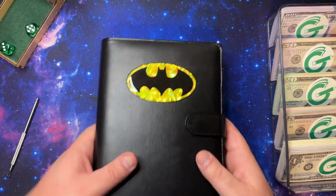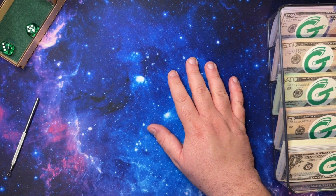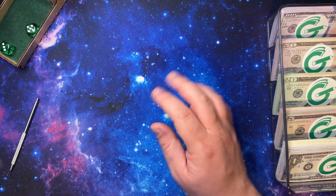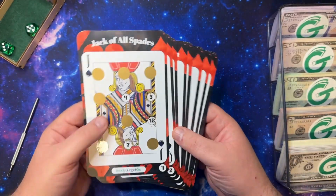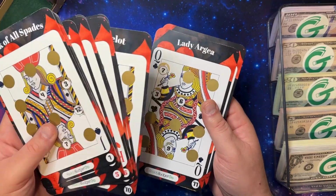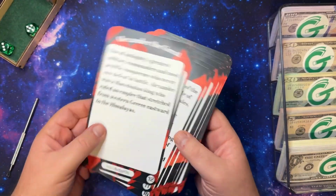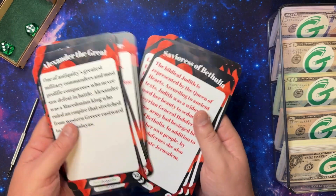And the 12 face cards is a savings challenge where it's an A5 sized, and each card in the deck of cards, each face card, has 12 scratches on it. And so the front shows you the deck or the face card, and on the back it tells you a little bit about who that is supposed to represent. So black cards and black text, red cards and red text.